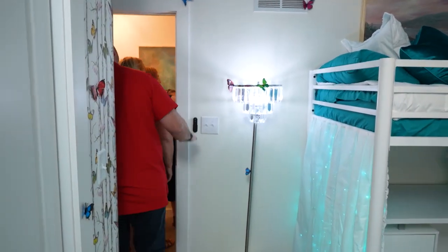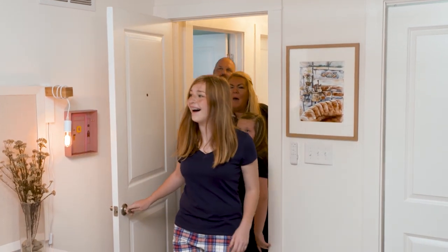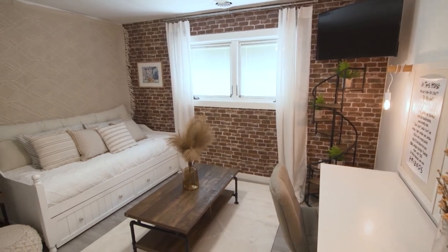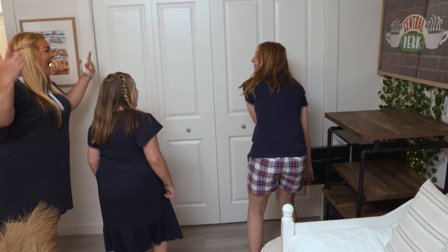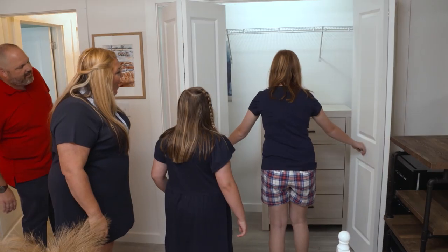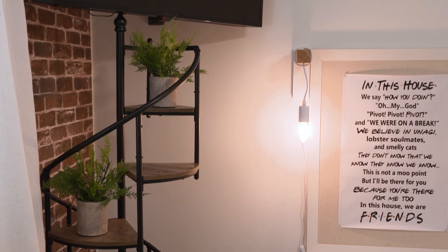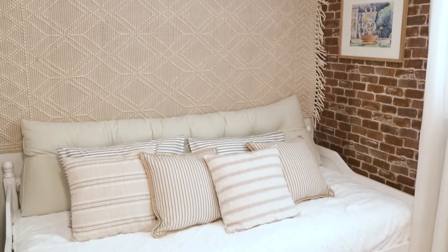Paris, let's go to yours. Oh, that is cool. You got a refrigerator. Oh my goodness. So much storage space. This is absolutely Jen. Oh my God, Jen nailed it.